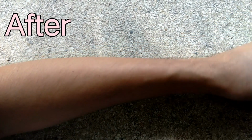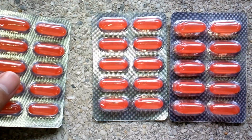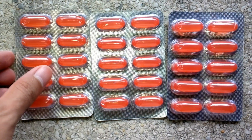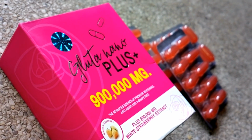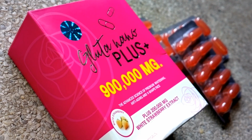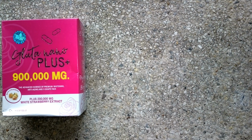I don't see any significant changes on my skin. It also did not slim my face. I am not satisfied with this product, and even if it lightened my skin, the potential risks outweigh the benefits. So I don't recommend this product.